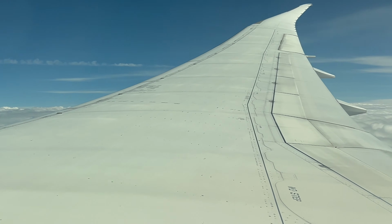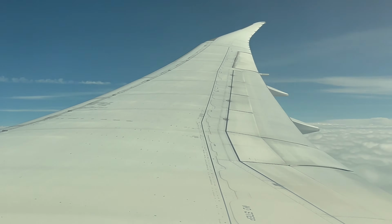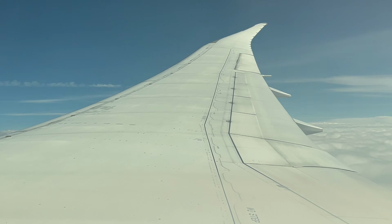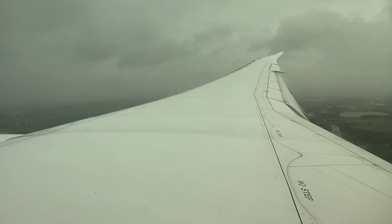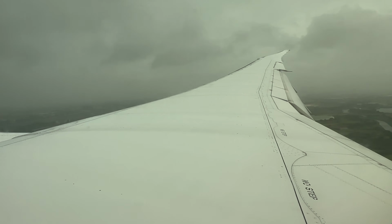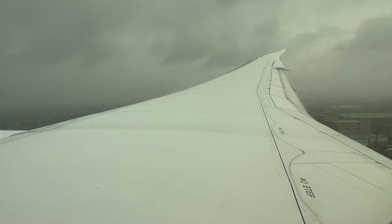And then eventually we were over the South China Sea, and I just thought that the clouds looked really pretty, and a great view of our wing here, as well as the wing flex. And then after a pretty short descent, we landed on runway 05 left here at Taipei's Taoyuan Airport.